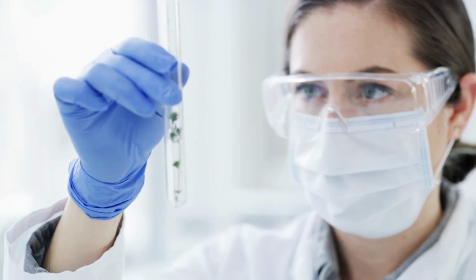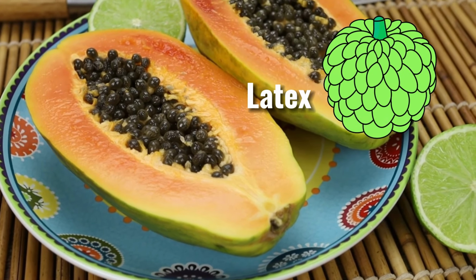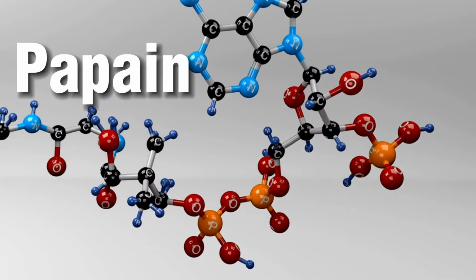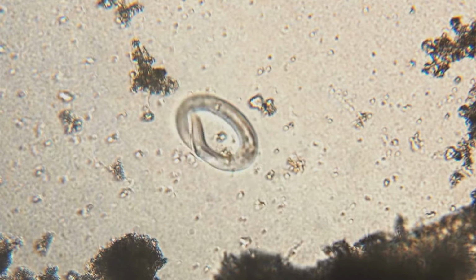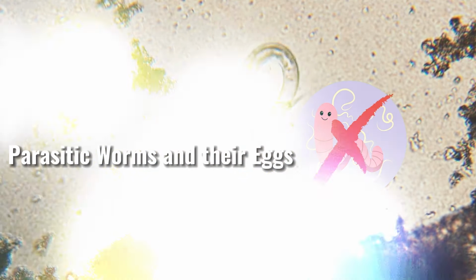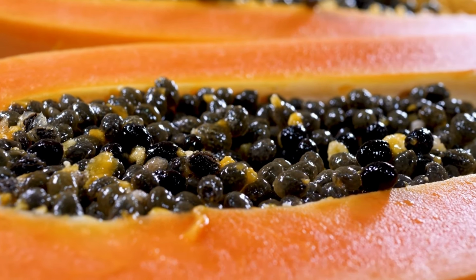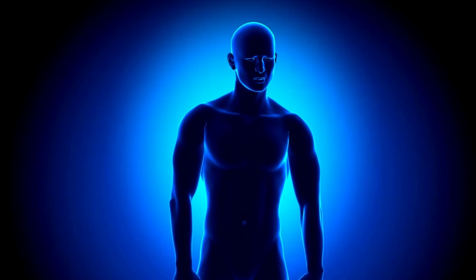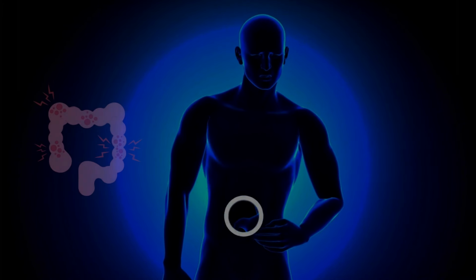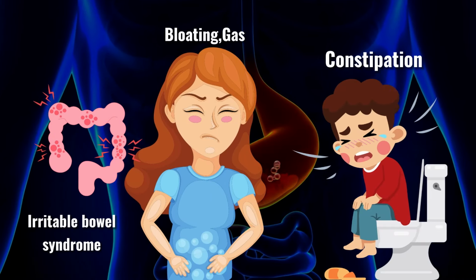According to the experts, this could be due to the fact that papaya fruit, especially its latex and seeds, are quite rich in a digestive enzyme called papain. This enzyme has amazing anthelmintic properties that can potentially destroy certain parasitic worms and their eggs. More impressively, papaya seeds also contain a compound known as caracol, which has also been shown to relieve the symptoms of many stomach disorders, such as irritable bowel syndrome, bloating, gas, and constipation.